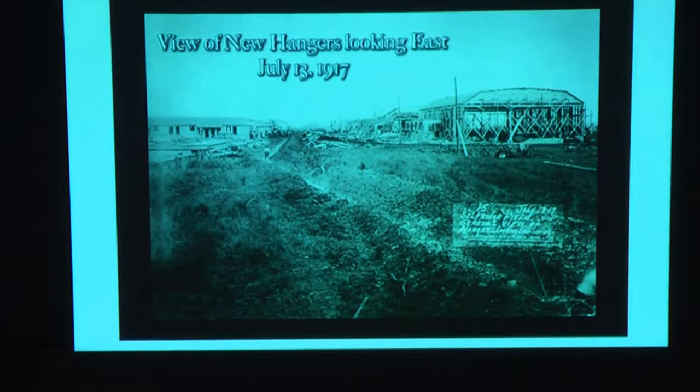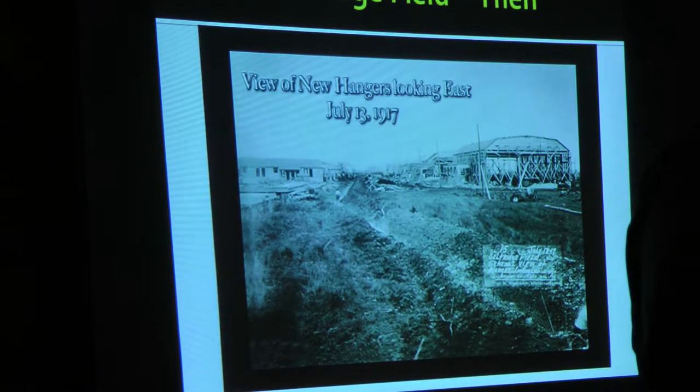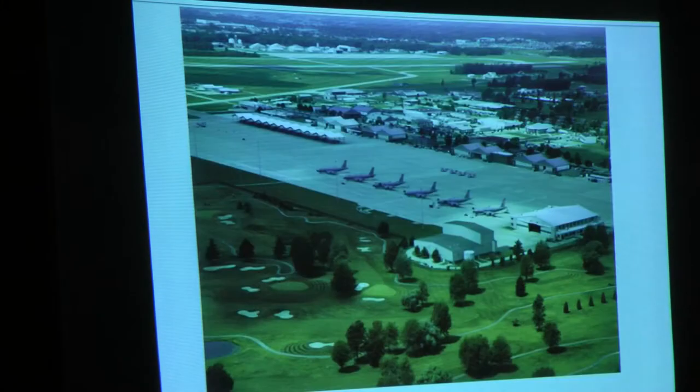About 2 weeks after it opened, the base started in July of 1917. The country was getting ready to go into World War I, and there was a need for military installations around the country, and that's how Selfridge came to be there. And here, 96 years later, we're still there, still, unfortunately, still sending people off to war as needed.